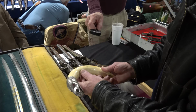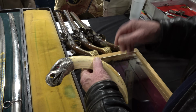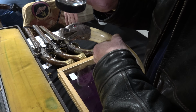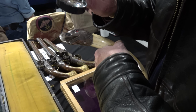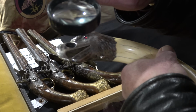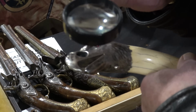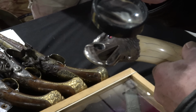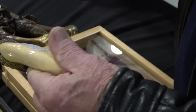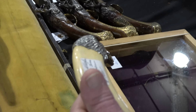However, I love this. Look at the beak with a glass. Oh, it's presented. What does it say, Walter? Oh, Rittmeister, third something. Third Jasta, in other words, a flyer. A flyer, yeah. Tony Higgins. No, to Tony Higgins. Richthofen. Oh, it's Richthofen Jasta 11.